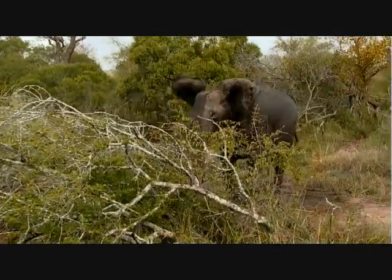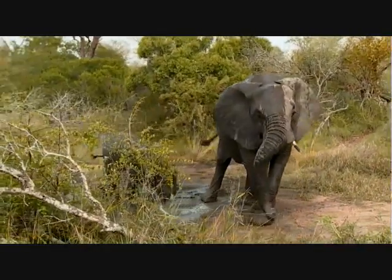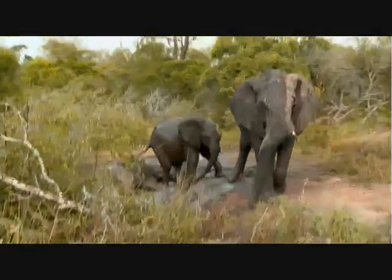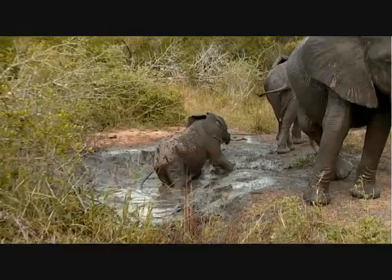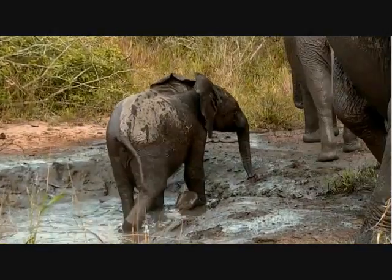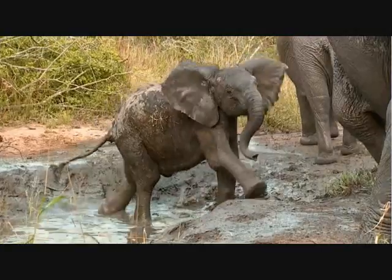But see, it's very important to keep your movements very slow and deliberate around elephants, so you're not trying to be aggressive. And here we go. Looks like lots of fun. I want to go play in the mud.